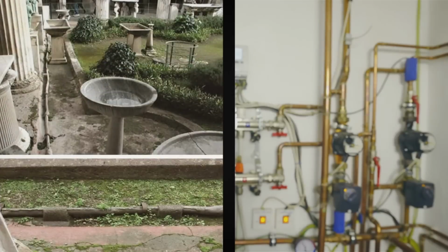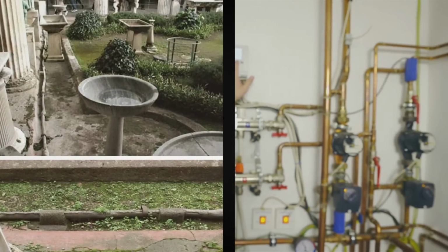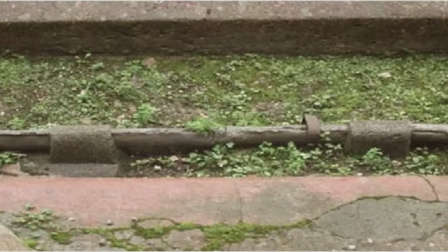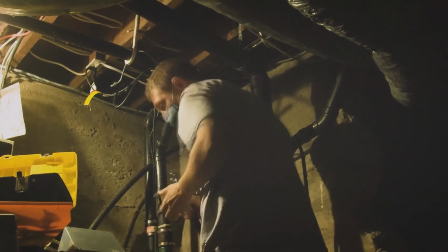And here is the plumbing in the House of the Vettii in Pompeii. Well, how do you like the work of ancient Roman plumbers? As for me, taking into account the past millennia, it is quite high quality. And now you can look under your sink to see what your plumbing looks like.